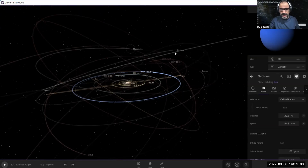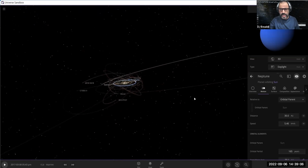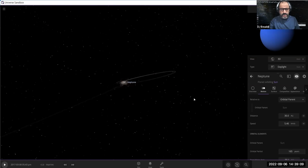Quaoar, Sedna, Makemake, Haumea, and a bunch of other dwarf planets came out, and that's where the classification of dwarf came in. If I look very far away from the solar system, the whole thing that I can see is just the sun, really, and there are some objects that are far away.